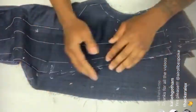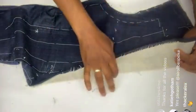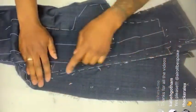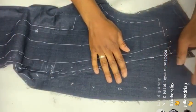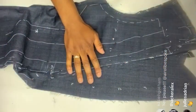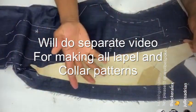When you're making up your jacket and you're doing your pad stitching in your lapel, and you're getting ready to mark your facing and cut your lapel, the reason why I use patterns for this, here's a pattern here, is that one pattern is not for all, obviously.